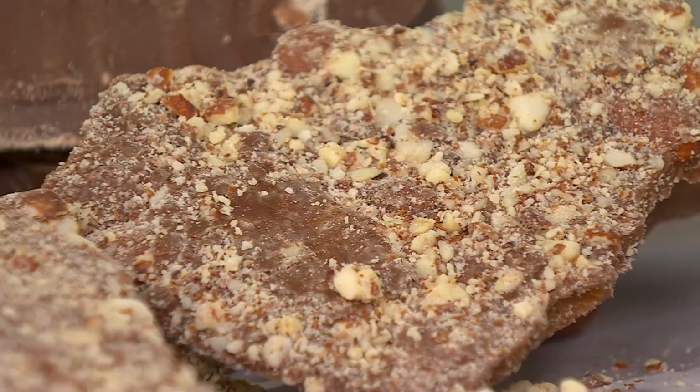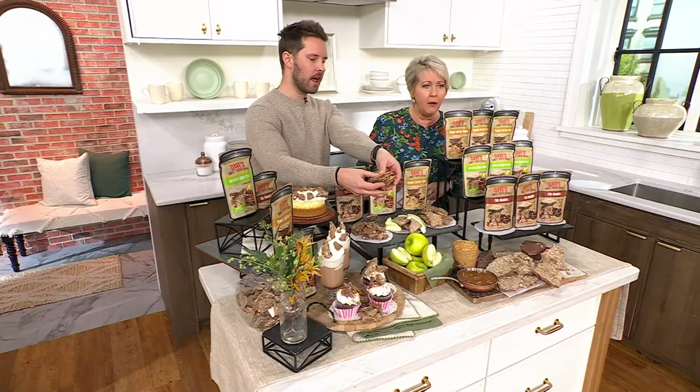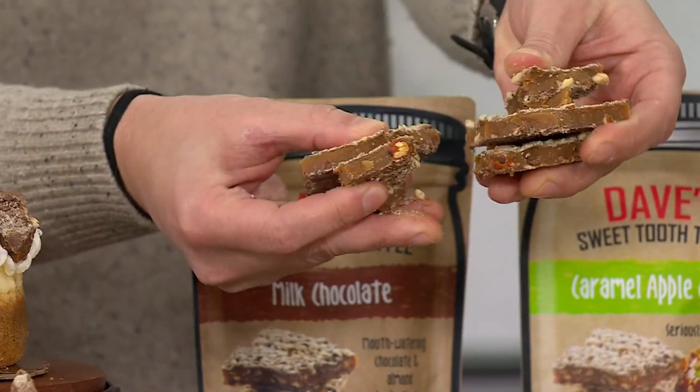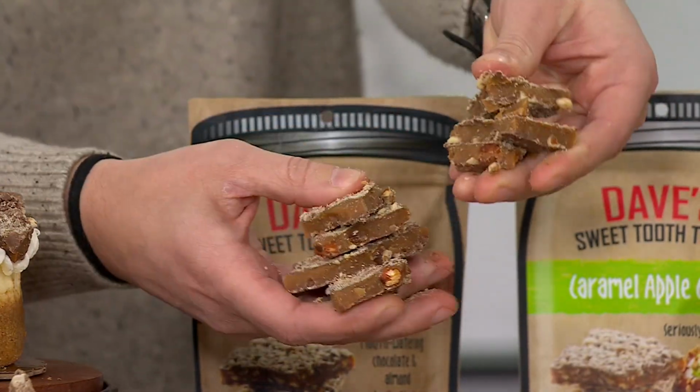Look how easily this breaks. I just want to show everybody. I've got 4 pieces right here, and just how easy it breaks apart. It just crumbles. Yeah, look at that. It really has that cookie-like crunch. That's the key to it right there.